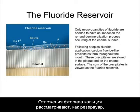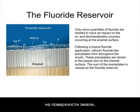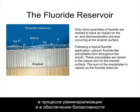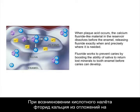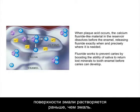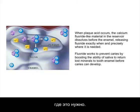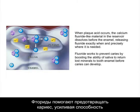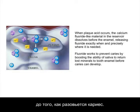Some of the precipitates are viewed as a fluoride reservoir. So this area on the external surface of the enamel is where all of this fluoride is stored, and it becomes very important in the remineralization process and in the bioactivity of a lot of dental materials. When plaque acid occurs, the calcium fluoride-like material in the reservoir dissolves before the enamel. So it releases the fluoride exactly when and precisely where it is needed. Fluoride works to prevent caries by boosting the ability of the saliva to return the lost minerals to the tooth enamel before caries can develop.